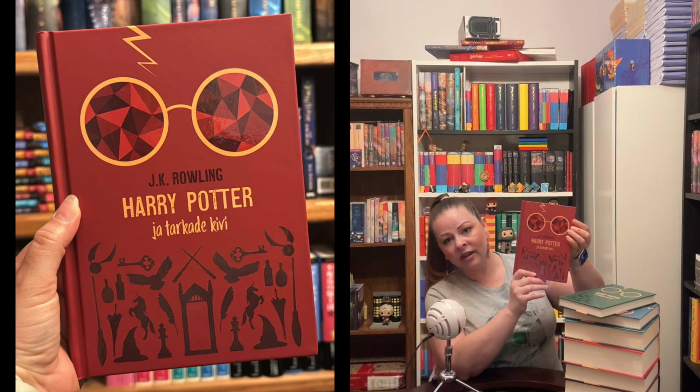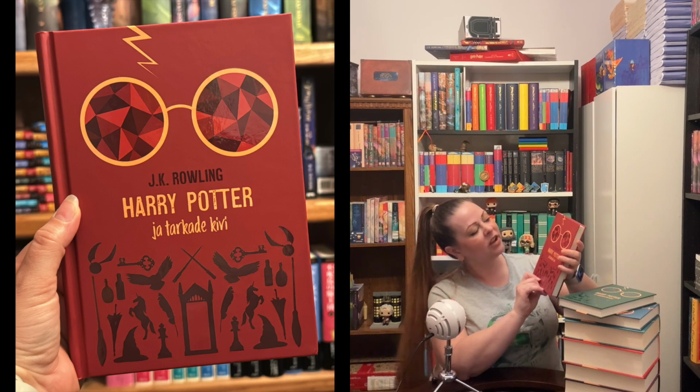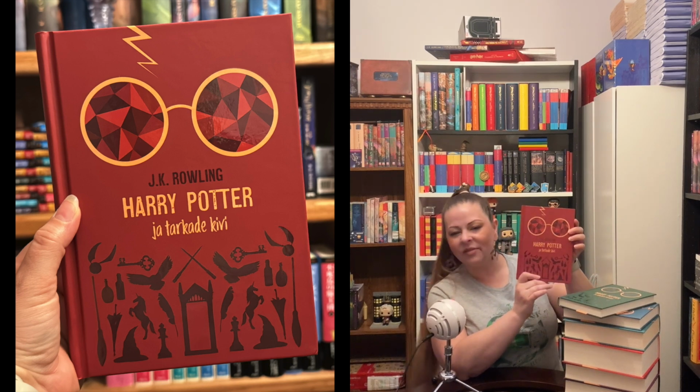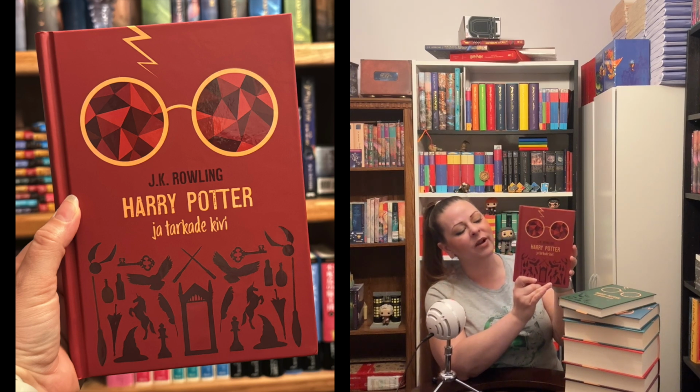Also up here, the image in the glasses looks like stones, which I think fits. It's kind of a geometric design. I think that fits with Harry Potter and the Philosopher's Stone or Sorcerer's Stone. I think that works very well.